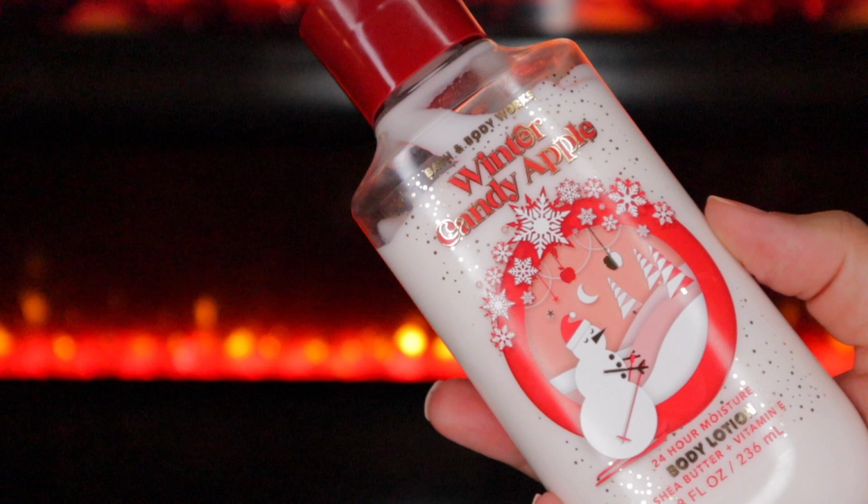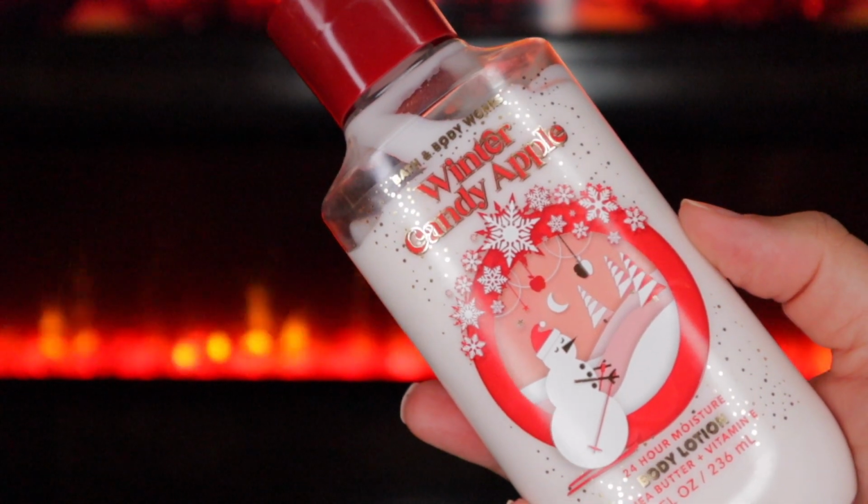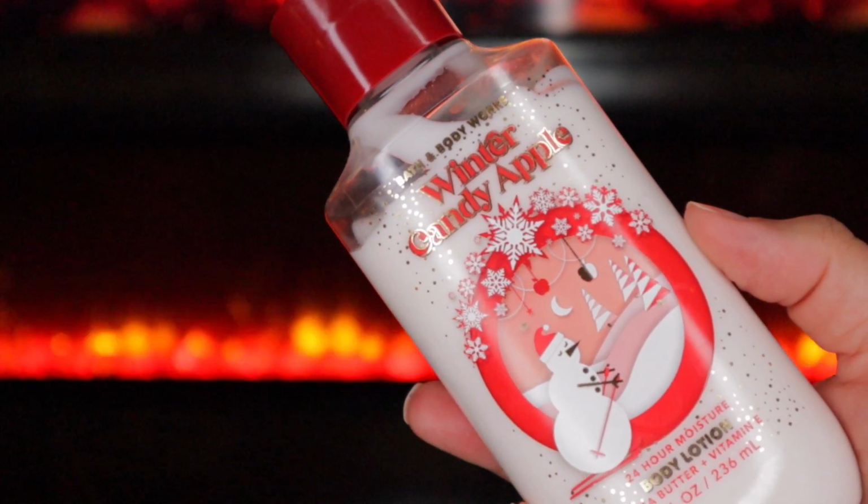This one has Candy Red Apple, Winter Rose Petals, Candied Orange, Maple Leaf and Fresh Cinnamon. So this is definitely a sweeter apple. My Country Apple is more tart. I would definitely look for a sweeter apple if you want to smell like apple pie.